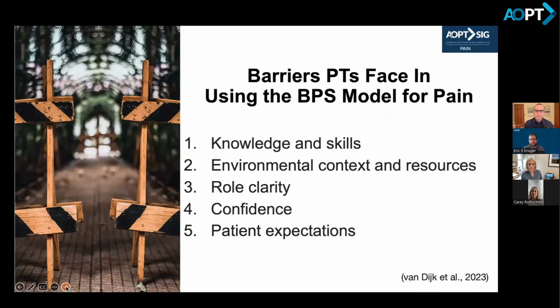So just briefly, looking at the research, there have been a couple of different articles on the barriers that physical therapists face with regard to implementing the biopsychosocial model. Really, knowledge and skills is probably the main one. Oftentimes these skills are woven into a program or they're foundational skills, and therapists are looking for how we can broaden these skills. Sometimes the environment or the practice setting they're in doesn't allow for the adoption of that entire model. And then things like confidence and competence and even patient expectation, when we look at things like psychologically informed care, could be a barrier for certain professionals in applying the biopsychosocial model for pain.